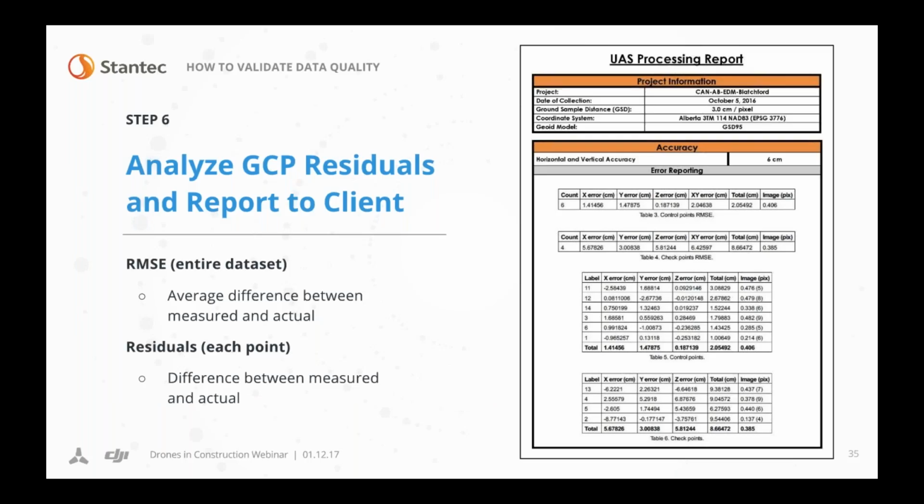Next slide. I think the important part to consider, this might not make sense to everyone, is how we have to validate the data in the end, especially when we're looking for higher precision, higher accuracy data. We have to start looking at the residuals out of the data and report this back along with the information.